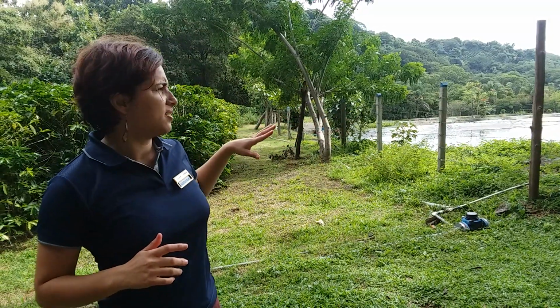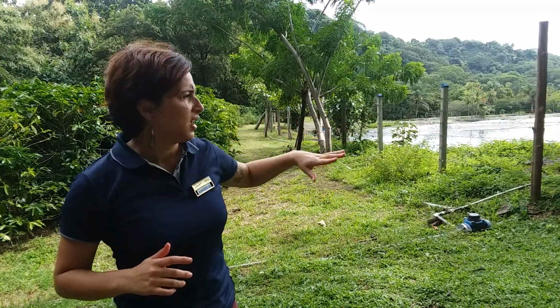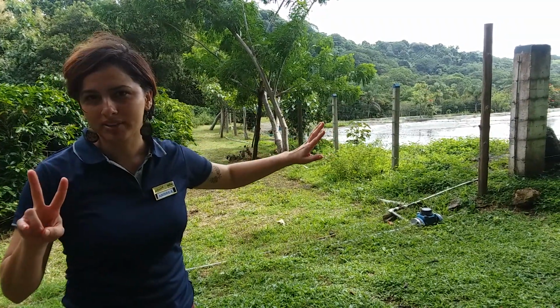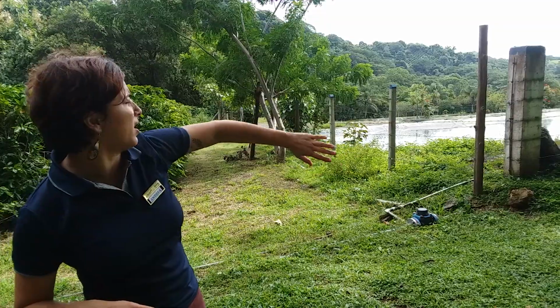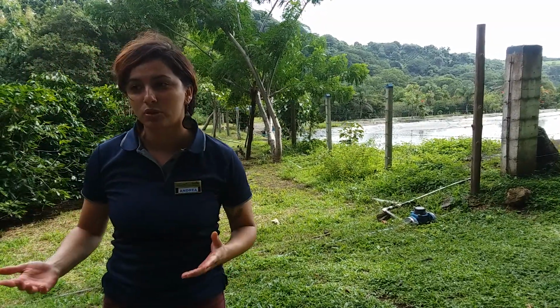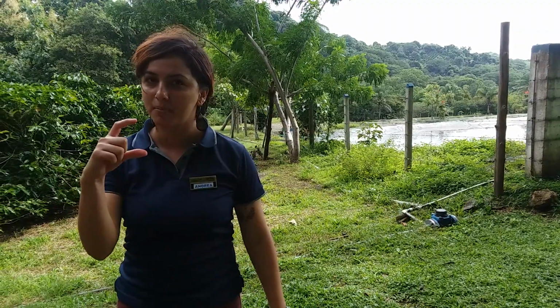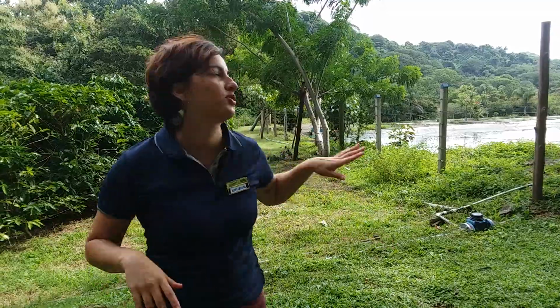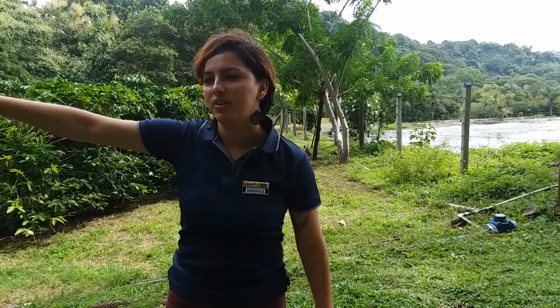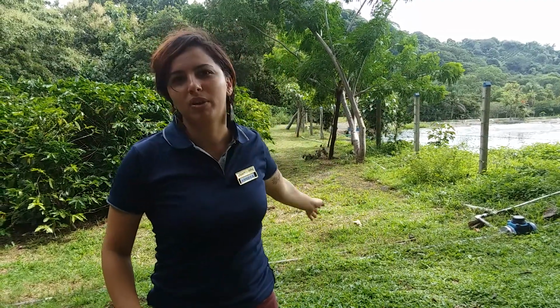When the water passes in this lagoon for 2 weeks, then the water goes to the second lagoon, and there different government institutions come, take samples of the water, taste the water, and if the water is totally clean, we throw the water in the river. We use one part of it here for irrigation in the coffee farm, but we throw most of the water in the river.